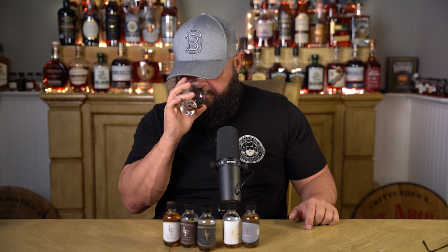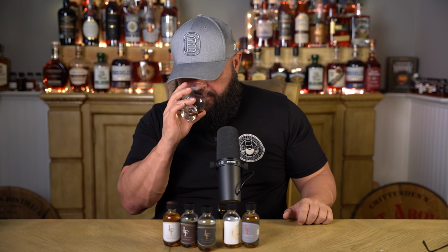Relative to the Monster Heaven Hill 17 and the Georgetown Stag 24 and 23, those being 5s for me, this thing's going to be a 4.3 on the nose, 4.25, 4.3. I mean, it has a great nose on it. Very pleasurable. Like, I like it. It excites me.